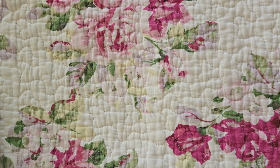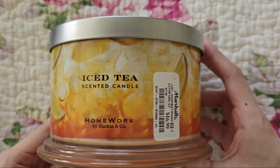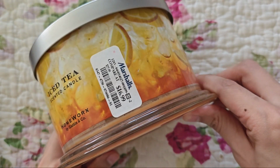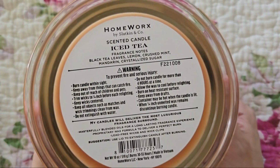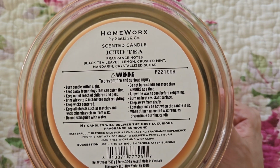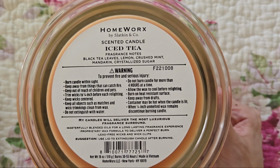So there's that one. Okay, last 3 are a bunch of Homeworks candles. So first one, we have one of my favorite candles from Homeworks. This is Iced Tea. Surprisingly, I got it for the full price of $16.99 at Marshall's. Here, the fragrance notes list black tea leaves, lemon, crushed mint, mandarin, crystallized sugar. Pour date October 8th, 2022.